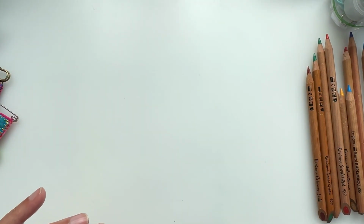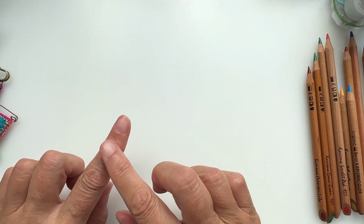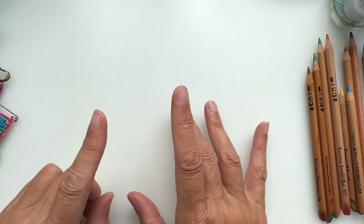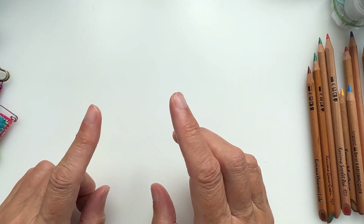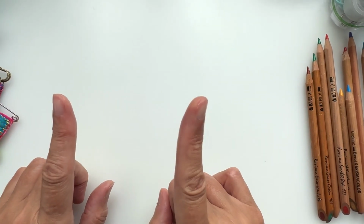What else is coming up this month? Oh, I found a way of doing some stamping. I'm not going to show you here because all my bits are elsewhere. Strangely enough, everything else is on my desk apart from this one. And we're going to be doing some funky stamping.